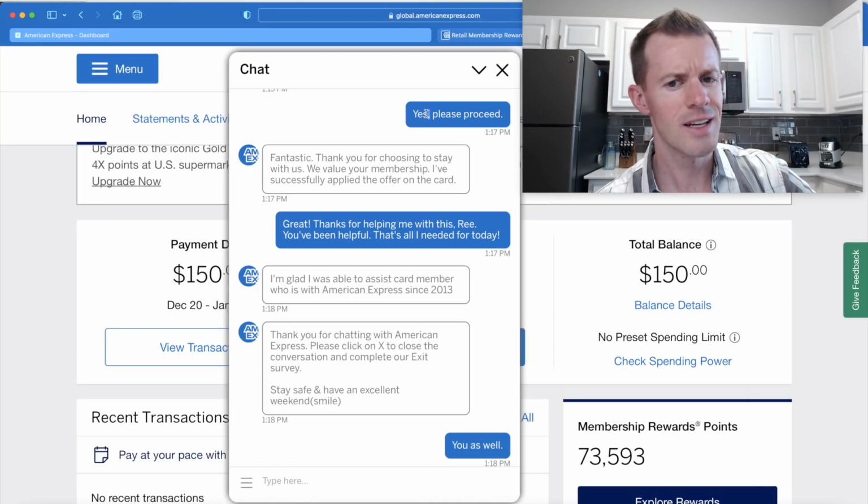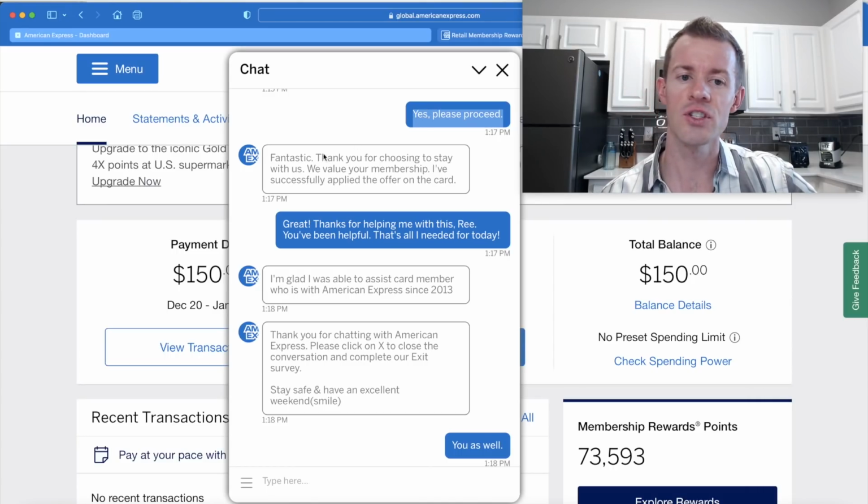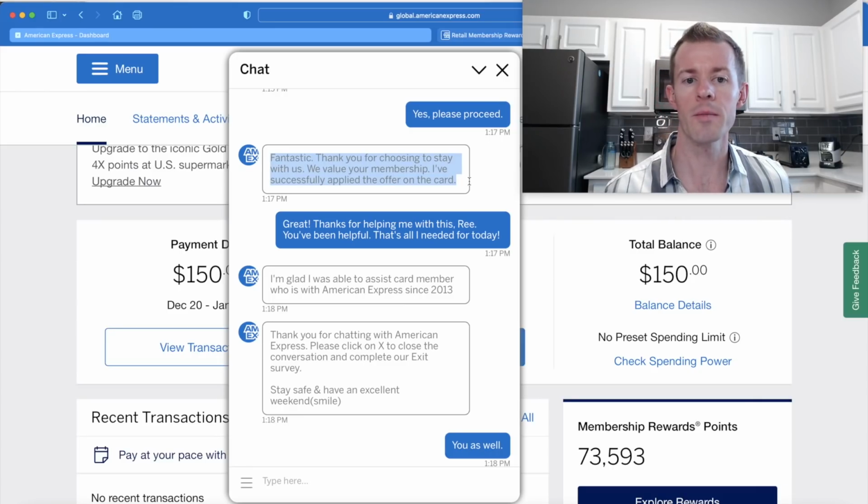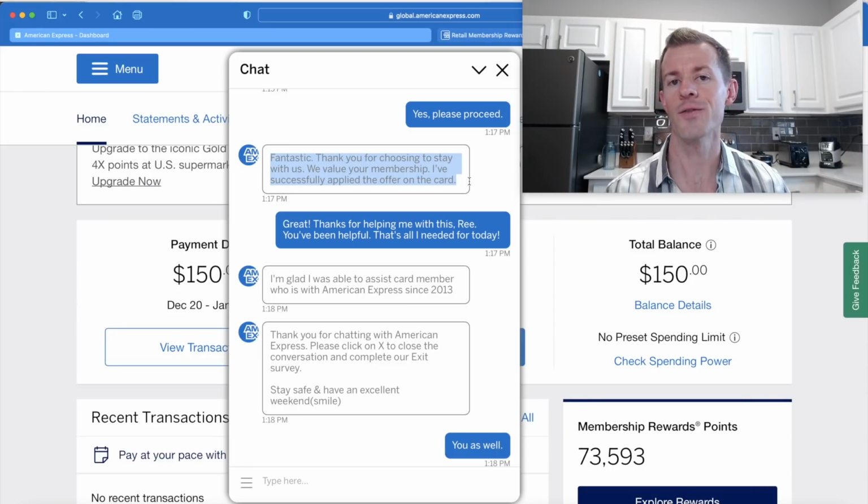So naturally I said, yes, please proceed, add that offer to my account. I was told, fantastic, thank you for choosing to stay with us. We value your membership. I've successfully applied the offer to your card, and it was a done deal. So there you have it, a pretty unique retention offer that I've never seen before to earn credits up to a certain amount for a specific type of spend category.